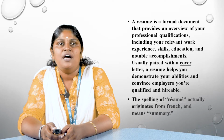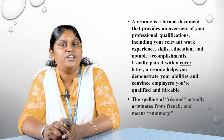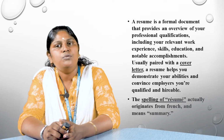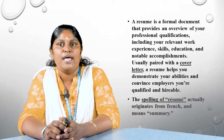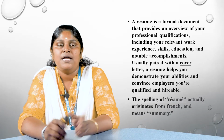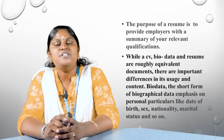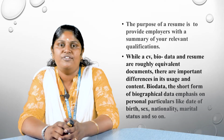And resume. A resume is a formal document that provides an overview of your professional qualifications, including your relevant work experience, skills, education, and notable accomplishments. It is usually paired with a cover letter. A resume helps you demonstrate your abilities and convince employers you are qualified and hireable. The spelling of resume actually originates from French and it means summary. The purpose of a resume is to provide employers with a summary of your relevant qualifications.